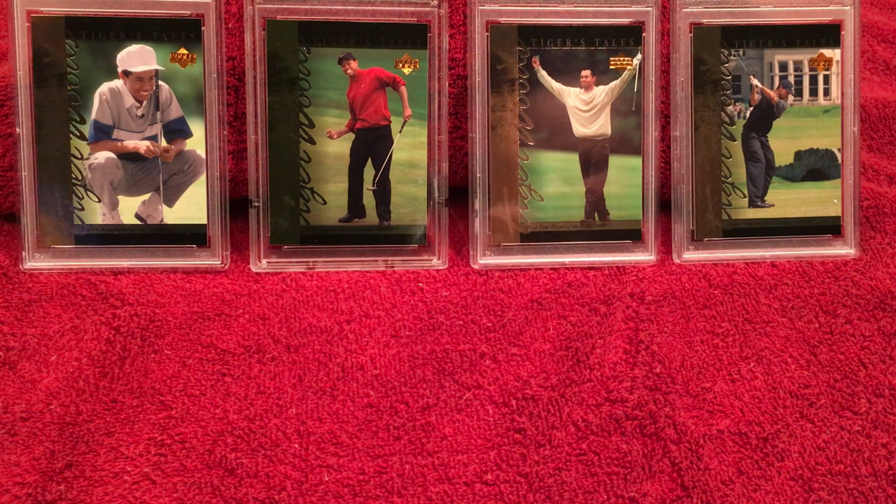This was also part of the same 2001 Upper Deck Golf, just commemorating. They were really like milking Tiger. I mean, that's how big he was. Yep, and his cards just dominated that series. And we picked 4 here, Kevin and I did, 1 for the imagery and 2 for what they celebrated.